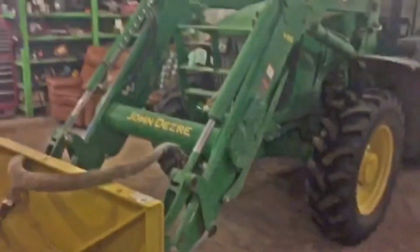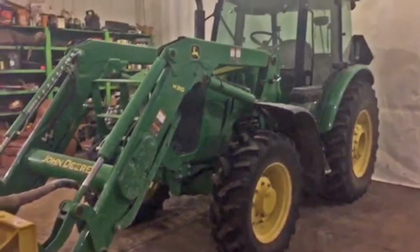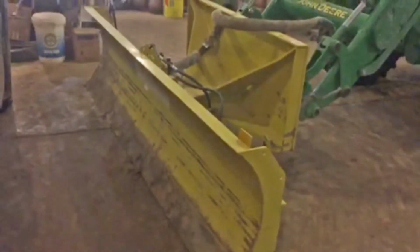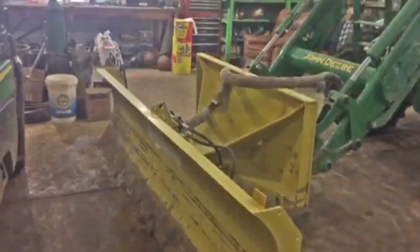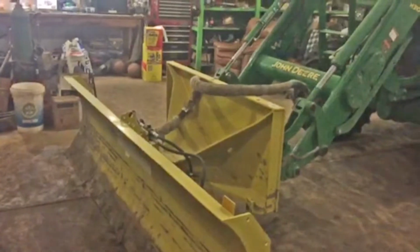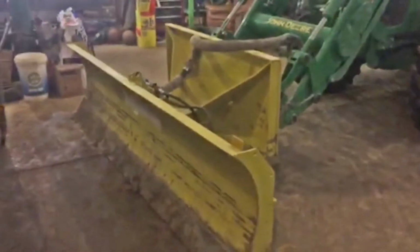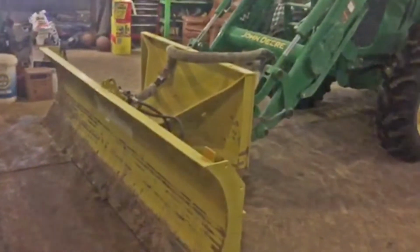I used to plow snow with my pickups. I like this a lot better. It sits a lot higher, or you sit a lot higher, and you can move a mountain of snow. You can get it up in the air. Oh hell, you can make your snowbanks 10 to 15 foot tall, which my daughter always loved when she was younger, because then she could slide down.